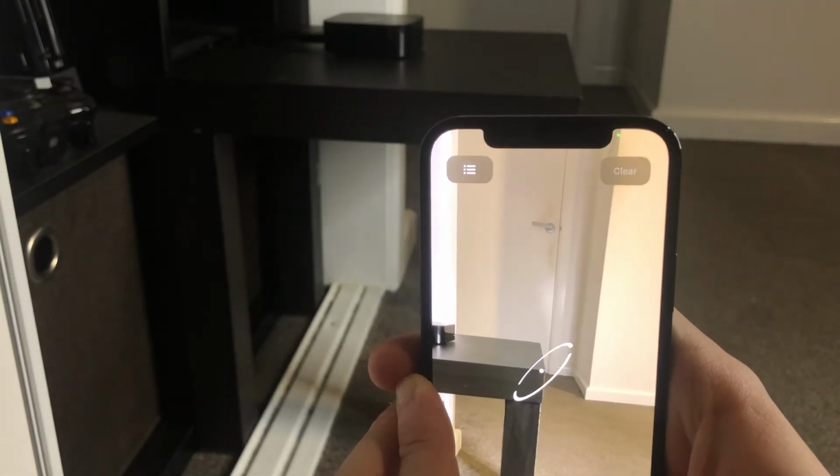This LiDAR sensor helps the camera autofocus on things a lot faster, even in the dark when the camera itself can't actually see anything. Something that LiDAR will help with is augmented reality.